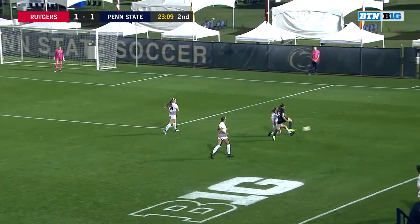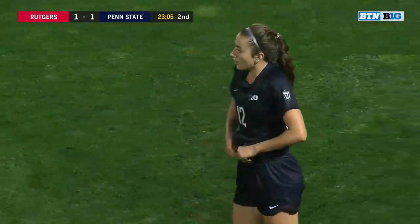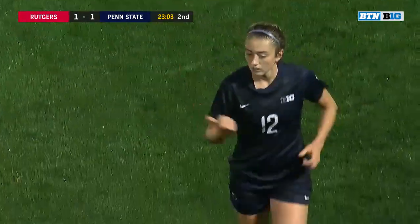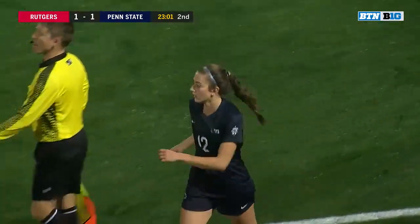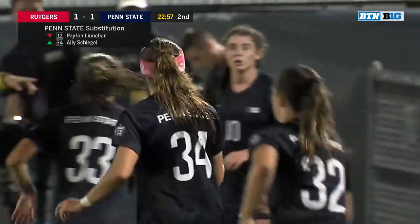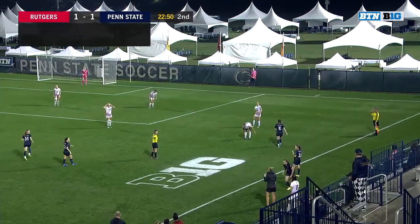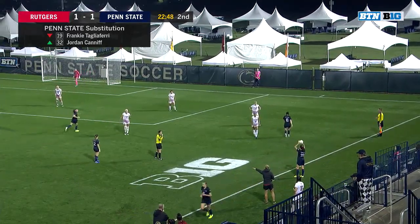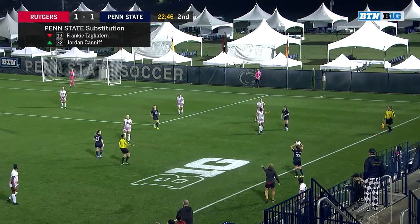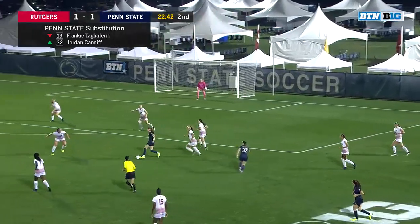Linehan. 3 players over there along with Allison Lynch. Knock it out of bounds. Good run from Linehan. Penn State substitutions, number 34, Ashley Schlegel returns, replacing number 12, Peyton Linehan. Linehan is going to go off, and Allie Schlegel, with those 8 goals, is going to come back in there. Frankie Taliaferry. So Linehan on the bench, Schlegel off the bench.